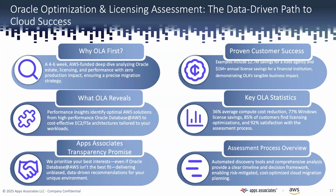The key statistics that we see is 36% average compute cost reduction with running these OLA programs with customers. 85% of customers are finding license optimizations, 92% satisfaction with the assessment process. These are our Apps Associates results because these customers have wanted to look at other options for their Oracle ecosystems, and we moved that into AWS and achieved phenomenal results with customers.